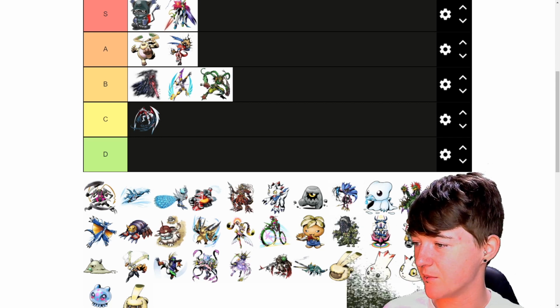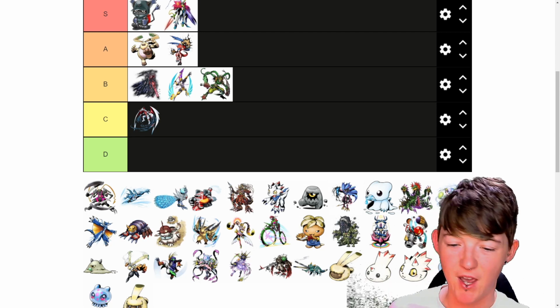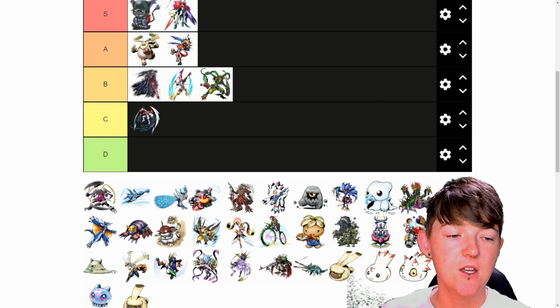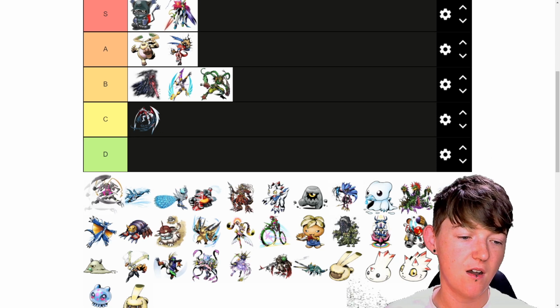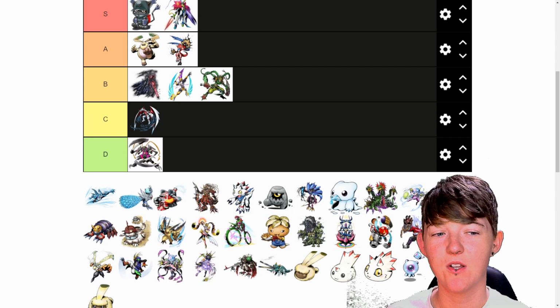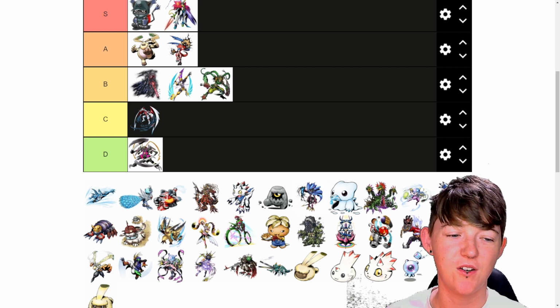I'm sure I have him. Oh yes, Bossamon is just hanging out down here. I do have Bossamon. I was just concerned. Anyway, so this is Gaimon, and I don't like Gaimon. I don't know why. I think it's the fact he just looks like they gave Roachmon a bunch of steroids. I don't know. He does not bring me joy.